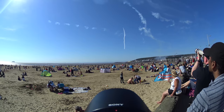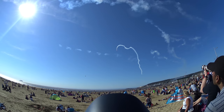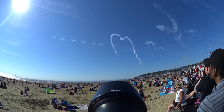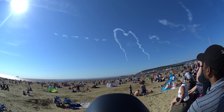Climbing 45, up, pull through. Half loop. Oh, look at that. Very clever. Reverse split S. I think he's trying to do his own version of a heart in the sky. That was very clever, but that's quite a push. He went from positive to negative G very, very quickly.